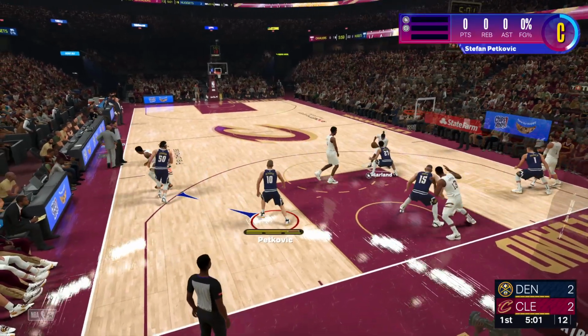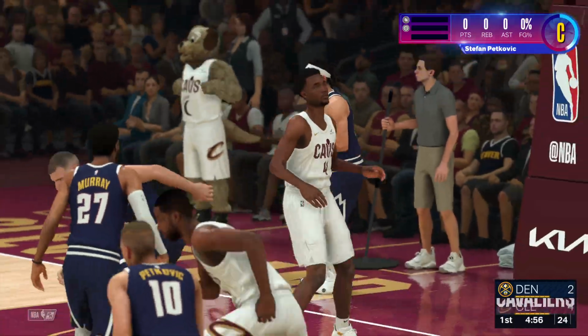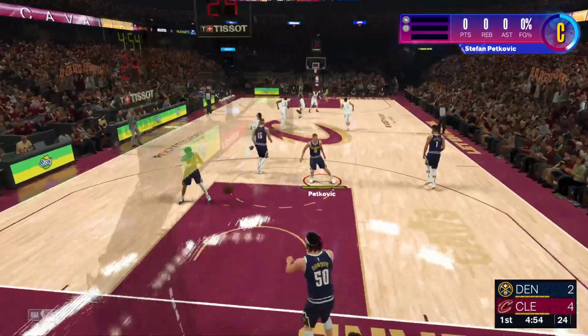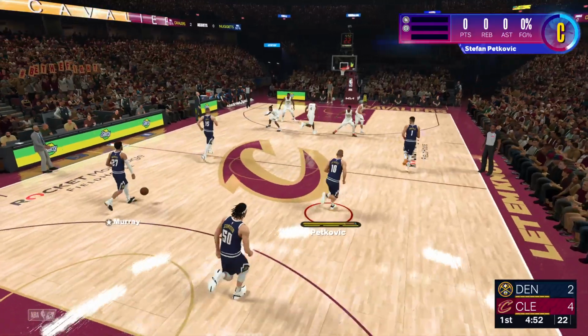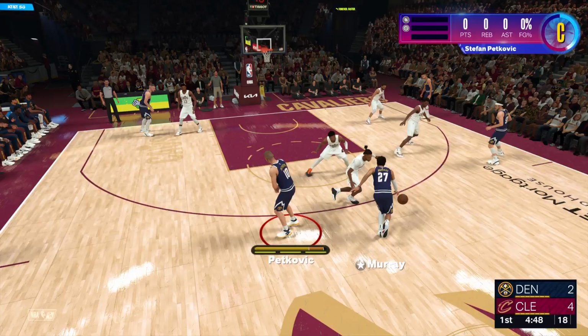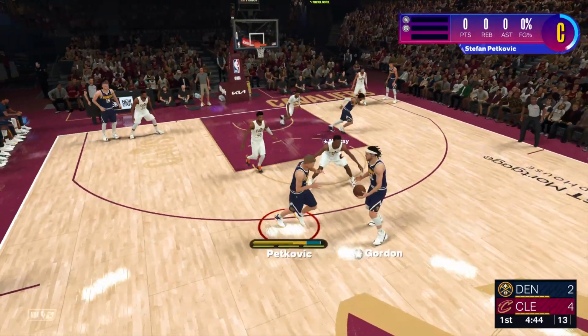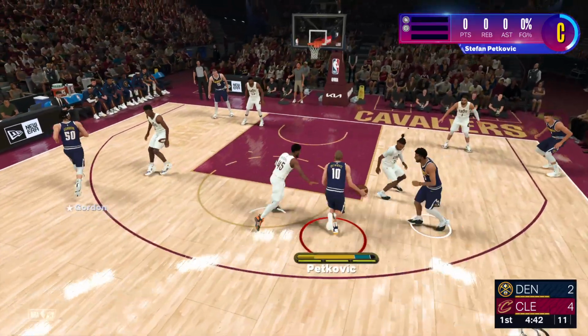Garland against Murray. Garland the pass to Mobley, and Mobley throws it down. Ooh, put a little extra on that one. He does. He doesn't usually finish soft either. Obviously he can when necessary, but not that time. Now here's Murray. He's a good contributor to his team, averaging about 10.5 points a game.